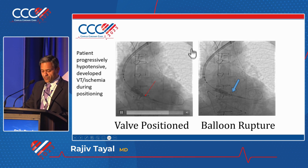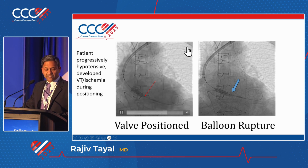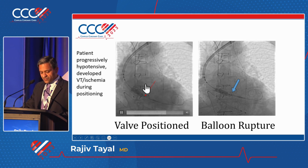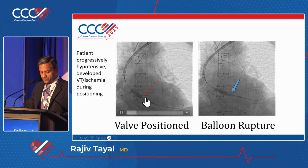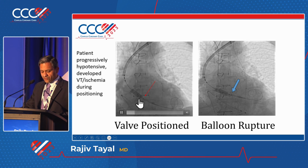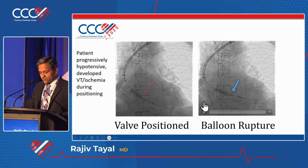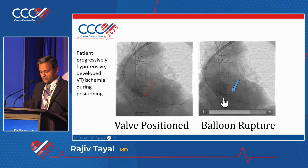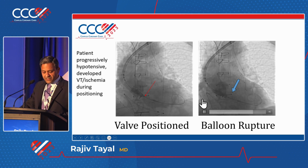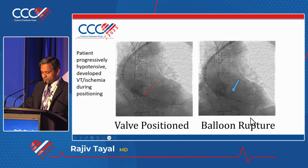Now, as soon as the sheath went across the IMA, the patient became progressively hypotensive, started developing some intermittent ventricular tachycardia, and actually went into frank ventricular tachycardia. However, due to all the tortuosity, what you can actually note, and this was noted more retrospectively, is that in the setting of severe tortuosity, the balloon that's mounted on the balloon-expandable valve had slid forward. So in the process of inflating, the balloon ruptured, and so the balloon was only partially expanded and unable to be completely deployed after that. The patient actually developed frank cardiac arrest at this point, and then CPR was initiated.